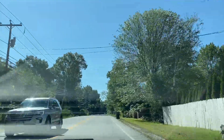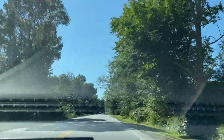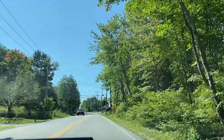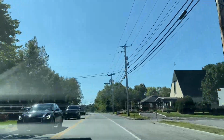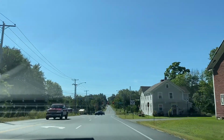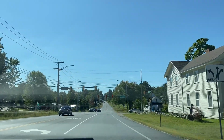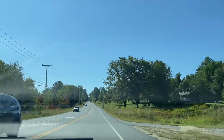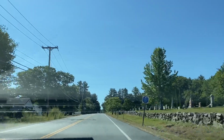To give you a bit of reference, this area is about 60 minutes to Boston Logan International Airport and just 30 minutes to Concord. While it's primarily residential homes in this area, there is a number of churches along this route. If we were to turn right at the set of lights, that would put us onto Litchfield Road, which would lead us directly into the town of Litchfield.